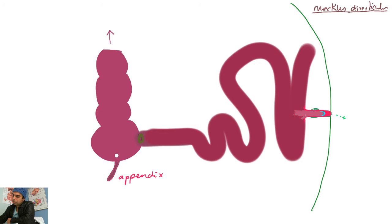Let's say, I should use a different color, but whatever, you get the point. Dark blue is closed. But now inside there's this empty cavity. This area is an empty cavity, so it's a diverticulum. That's known as Meckel's diverticulum. So you can have Meckel's fistula, Meckel's diverticulum, Meckel's cyst. If it's ligament, that's normal.